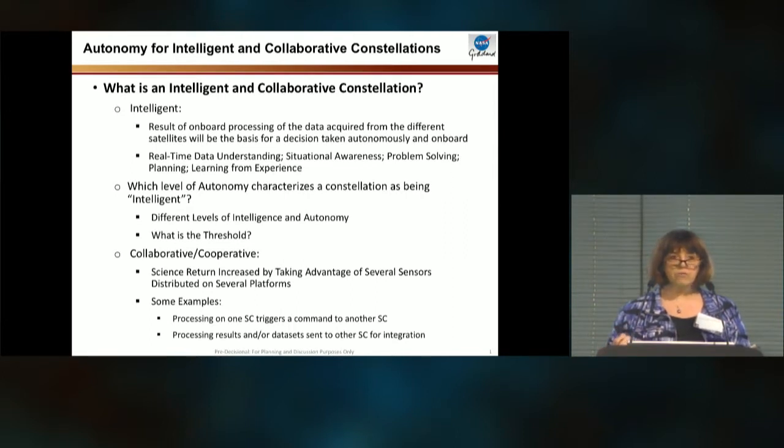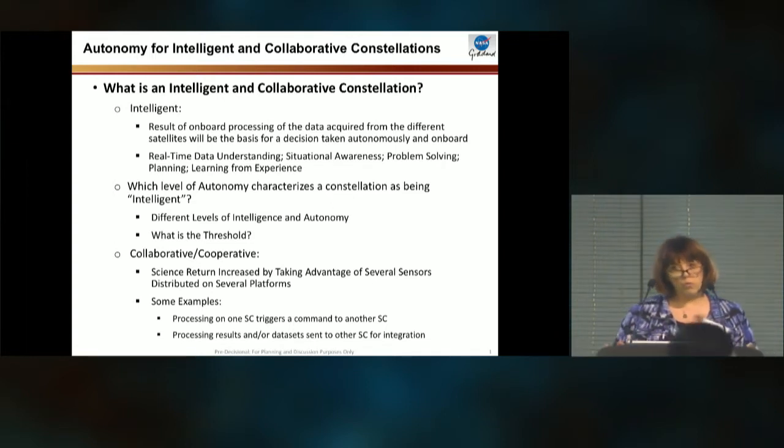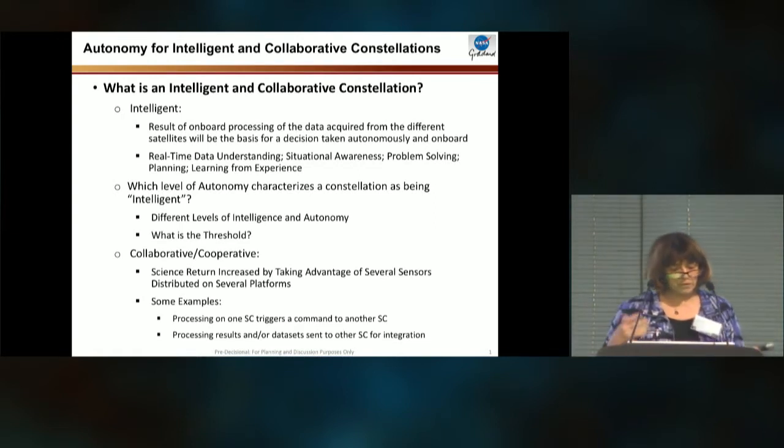First of all, trying to define what is an intelligent and collaborative constellation. Then trying to see under which conditions we want autonomy and an intelligent constellation. And finally, what are the technologies that can enable this type of DSM? I will probably not repeat everything that is on the slides, because I realize that everything on the slides has probably been said in one form or another since this morning.